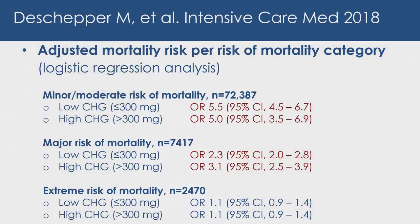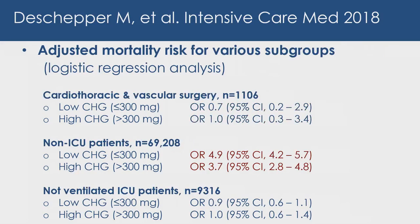Okay, let's look at several risk groups. When we look at the patients with a minor or moderate risk of mortality, you can see that the association with risk of mortality following exposure to chlorhexidine was very high, an odds ratio of 5. In patients with a major risk of death, 2.3 or 3.1, also statistically significant. And strangely enough, when we look at those exposed at the extreme level, the very sick patients, the relationship was not there. I have an explanation for that, but I don't have the time. Ask me later. I'm here until Wednesday.